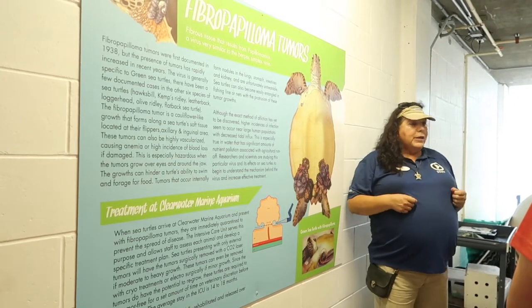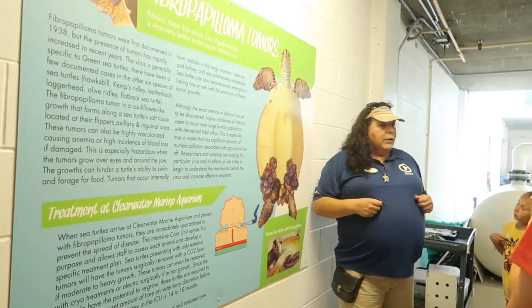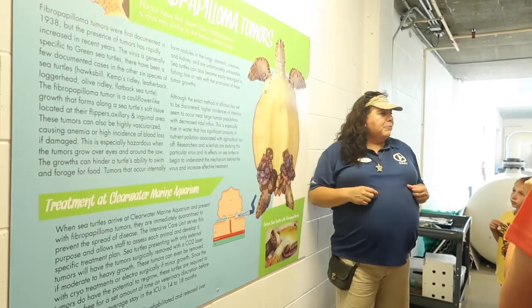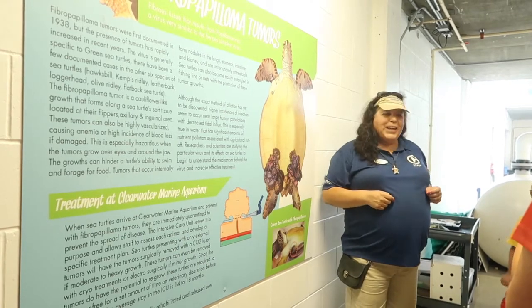So, remember our turtle named Mavis in Dolphin Tale 2? Mavis, we actually released. Well, we're not going to bring her back. Harold played the part of Mavis in Dolphin Tale 2. So he's a movie star also.